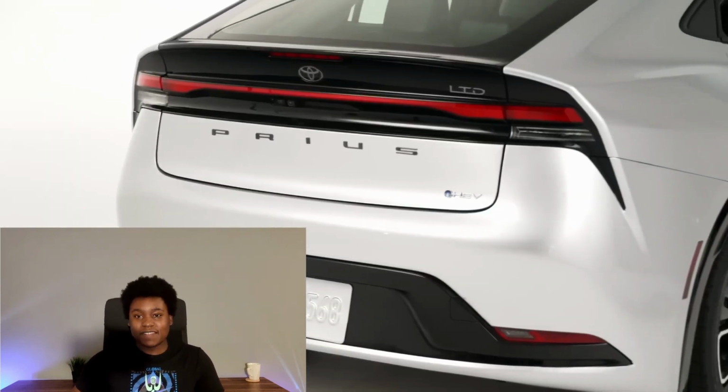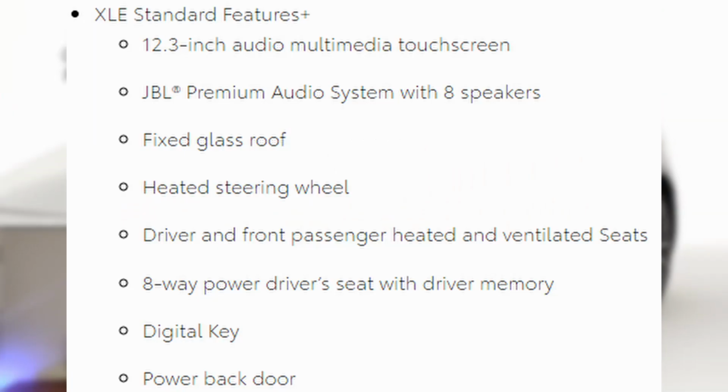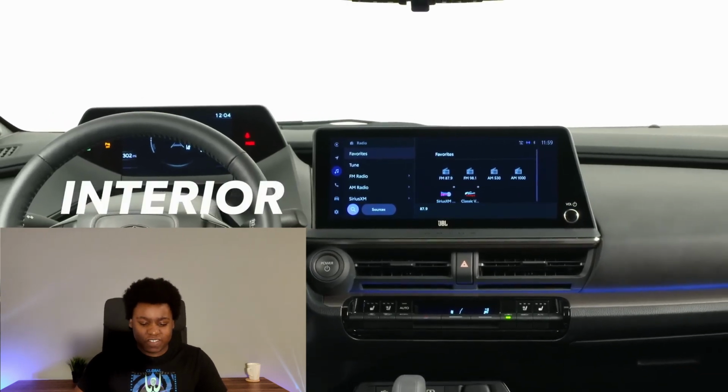Finally, we can step up to the Limited grade, which is going to feature the XLE standard features plus the 12.3-inch audio multimedia system, a JBL system with 8 speakers. Note that it seems that Toyota is downgrading the JBL systems. This one has 8, while the last gen had 10. And they did a similar thing with the Crown versus the Avalon.